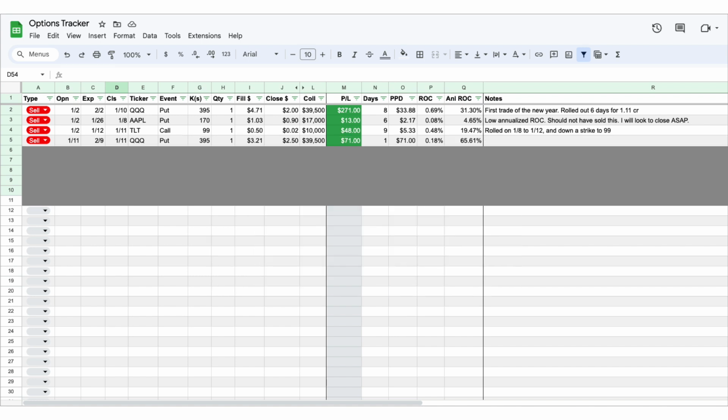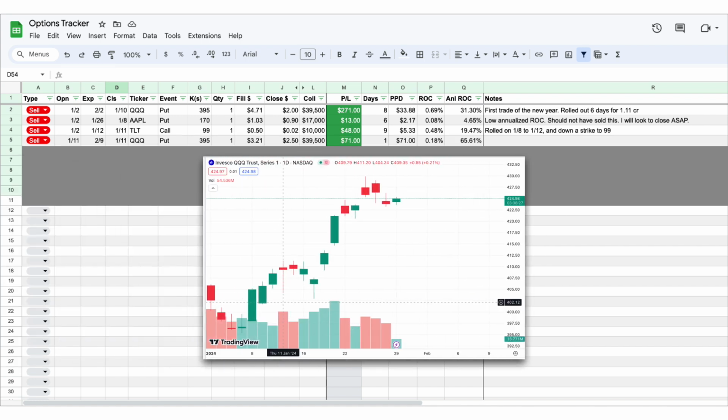All right, next trade, I was back to the Qs. Another cash secured put on QQQ. This one I did on the 11th and it expired on the 9th of February. Same strike as before, the $395 strike price. I sold this on the 11th and received $3.21 credit. QQQ popped back up that very same day and I bought to close it the same day for $2.50.